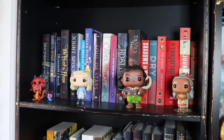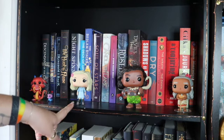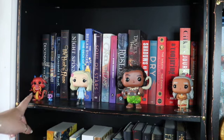Okay, so we're on a bit of an angle to get to this one just because the wall is right here and I can't get in here properly. So firstly, for the Funkos we have Grandma Tala, Maui, Emma Bloom from Miss Peregrine's Home for Peculiar Children, and then we have Mushu.